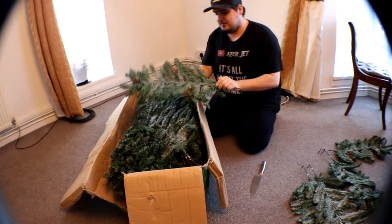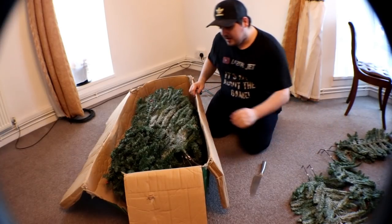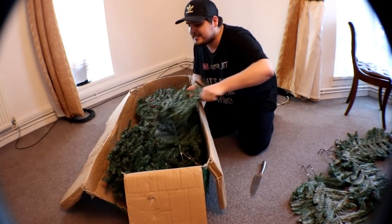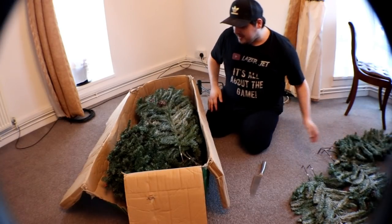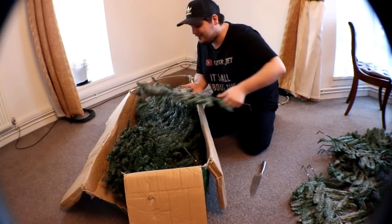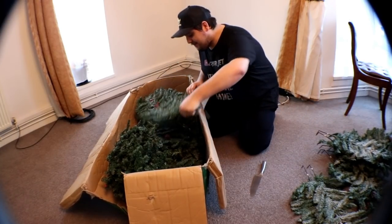Wow, there's so many branches. I didn't know I was going to put it all together. I mean, in fairness, my mum's tree is much easier to set up. But this is still amazing. I mean, this is my own tree, fellas. My own tree. Look how many branches there are.